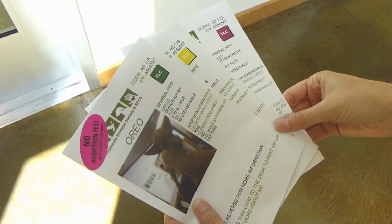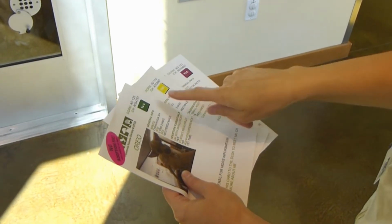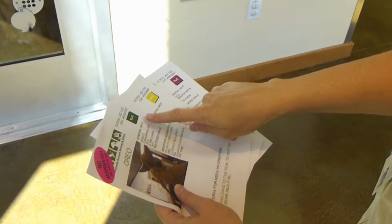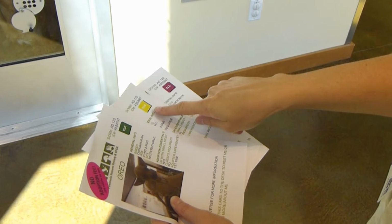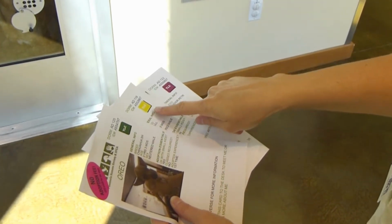Remember, you have to stick to dogs in your color code. For example, if you are a green level volunteer, you can only take out green dogs, whereas a yellow volunteer could take out a green or a yellow dog.